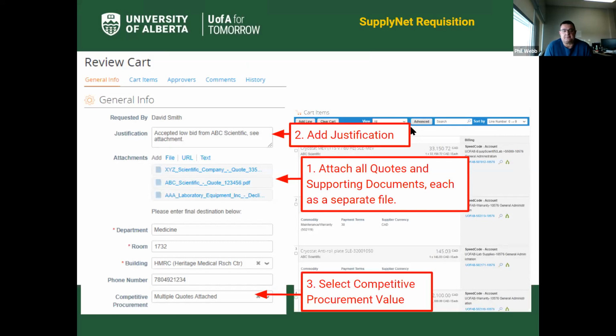And then select the competitive procurement value. Like I said earlier, there's multiple options down there, but the one we need here is the multiple quotes attached. And then you would hit submit and it would route to the budget owner and then it would route to PCM to complete the requisition and submit it.